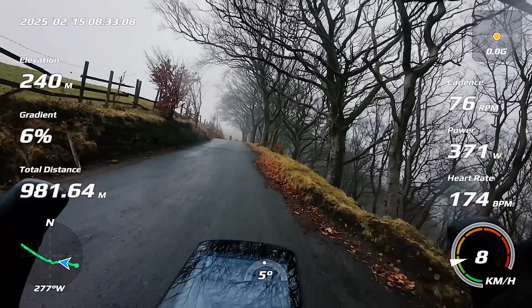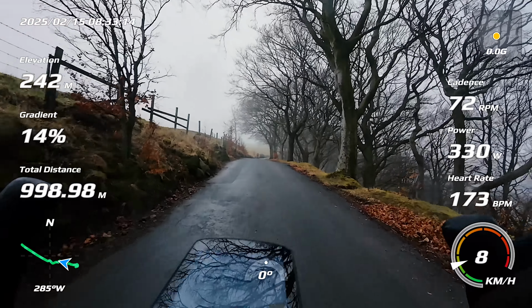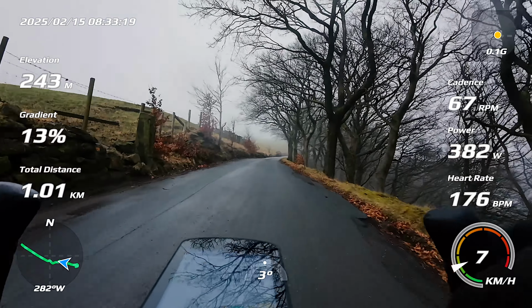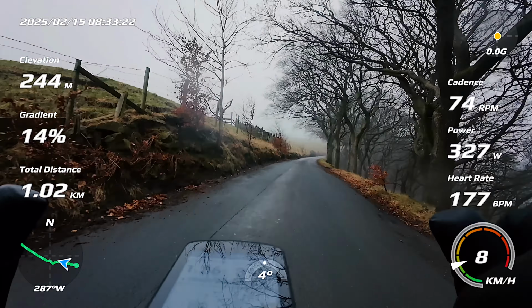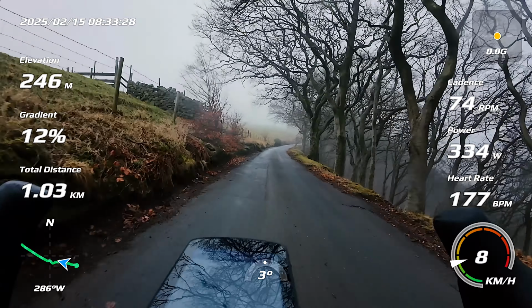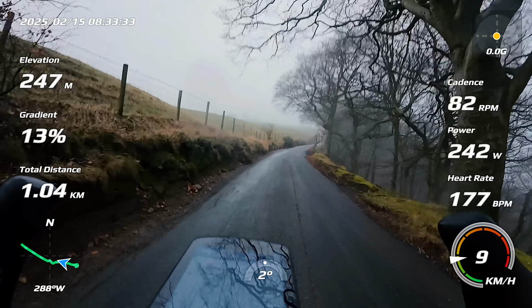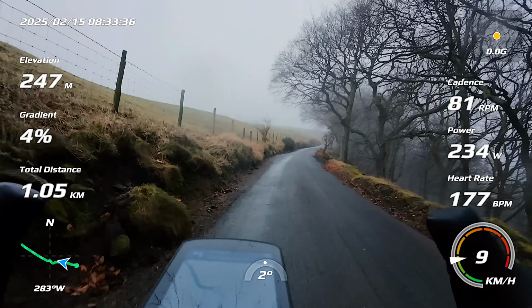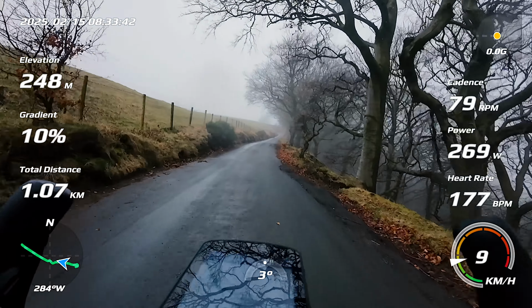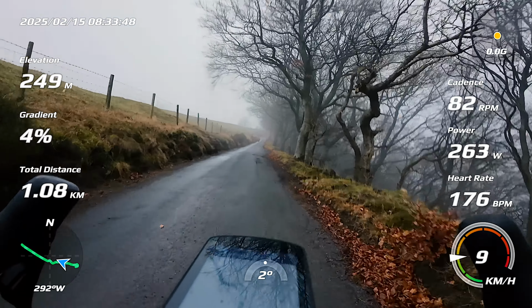I actually can't wait to come back in summer and do this climb without all the layers that I had on, in full summer kit, and have a real good stab at it. For those of you that are interested, the weather was really bad, and that day I had on a base layer, a long sleeve jersey, a gilet, a thermal jacket, and then my Gore-Tex jacket over the top. So I was properly layered up. As I've mentioned in the vlog video, I've actually lost a significant amount of weight recently, and I'll be honest with you, I'm really feeling the cold.